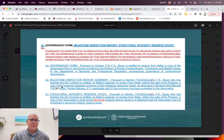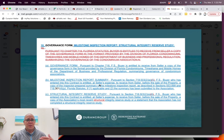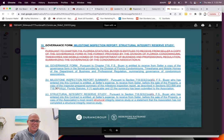The buyer who has entered into a purchase contract is entitled, at seller's expense, to receive from the seller before closing a copy of the inspector-prepared summary of the milestone inspection report, if it's applicable and if the summary has been submitted to the association. There's a lot there. One of the things to really key in on is that it's not always applicable, and it may or may not have been submitted to the association yet.